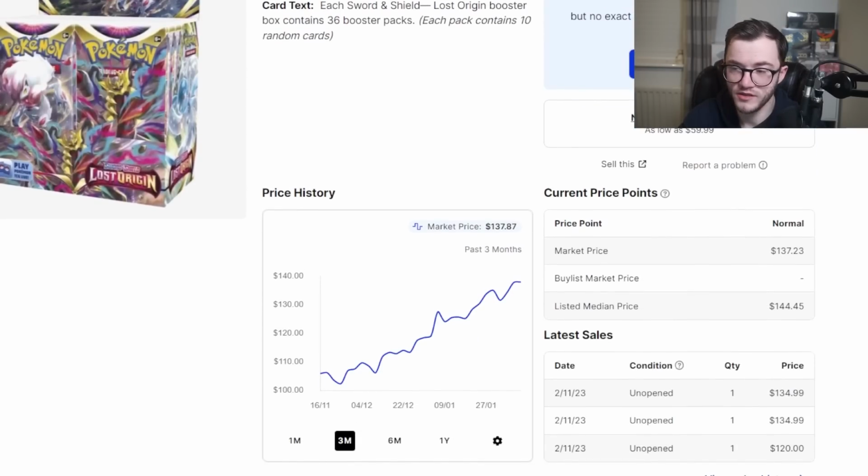We have 137. This is another set that's been climbing. Giratina Alt Art is just ridiculously expensive, along with that Aerodactyl. 137's not too bad, to be honest. It has been climbing again by about 30% in 3 months. 10% a month is pretty crazy. The interesting thing with Lost Origin is it's still going to be probably printed for a bit. There is a fair amount of it around, especially here in the UK anyway.